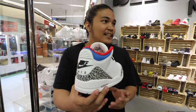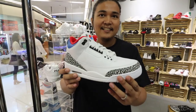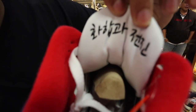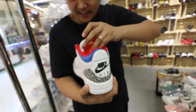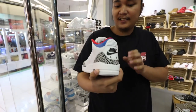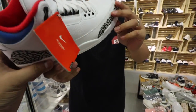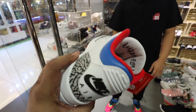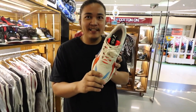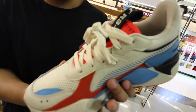This is only 75. Yeah. 75? Wow. Yes. Tapos meron pa siya. Crazy. Character dyan, alam mo, Korean character. 75. Size is... Yeah, size 8. So yeah, Korea. Size 8. This is 75k, guys. Boom. Wild.